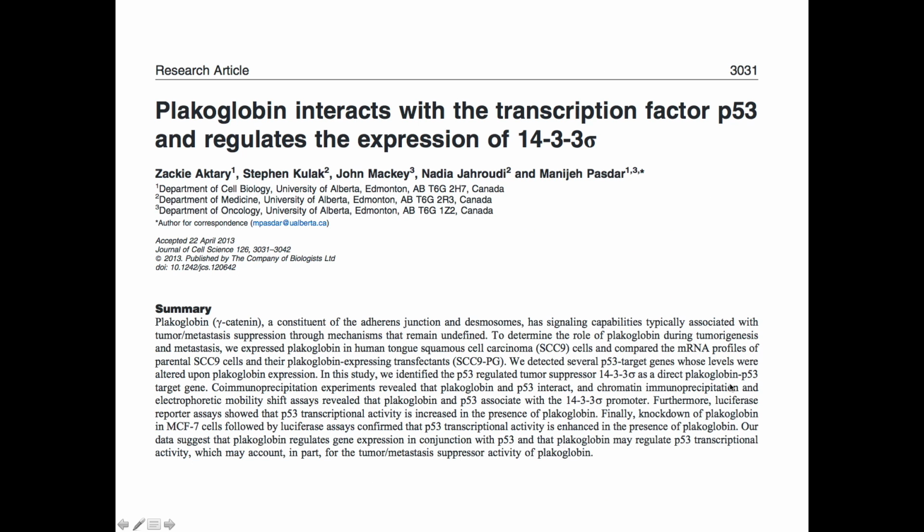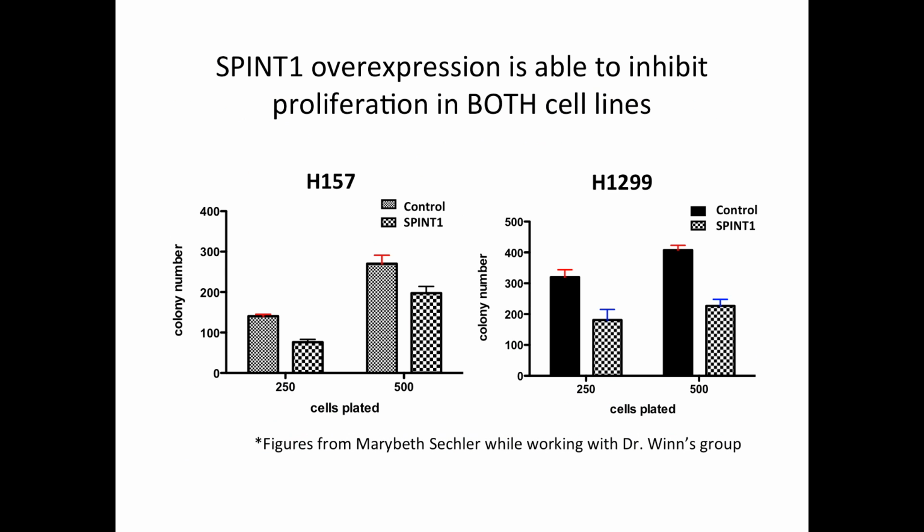And as we were doing this, this always happens to me. You're doing a research project, somebody else comes up and shows that JUP is known to interact with p53, and it also regulates the expression of another gene, which was also correlated to JUP. So again, this validates what we found, and we can explore this further.